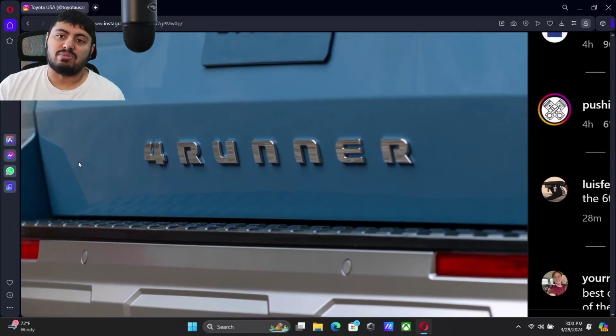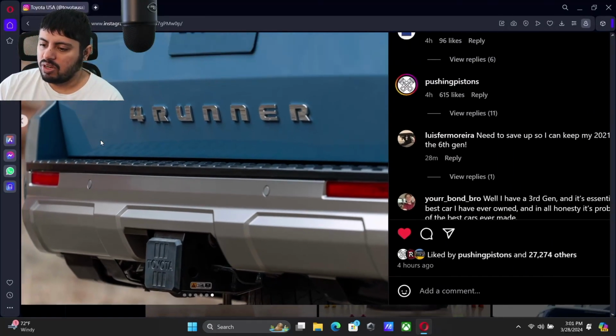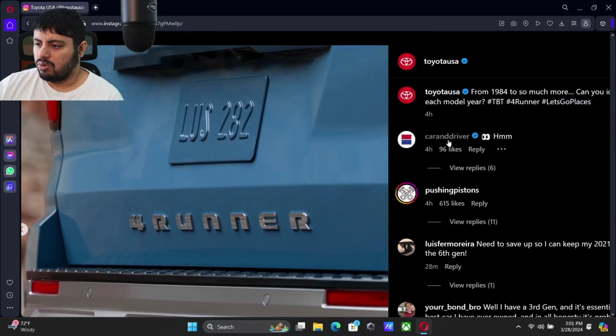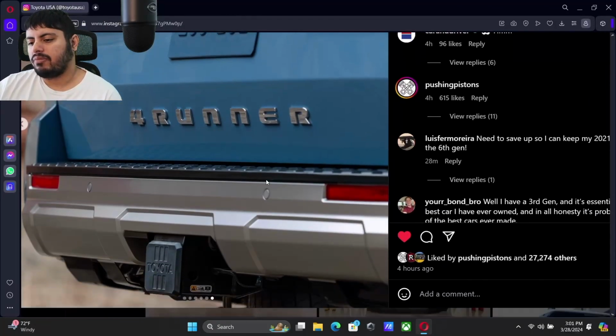whether it's going to say... obviously it's probably not going to be a V6 or the V8 anymore. It's probably going to be the same engines that are on Tacoma, the 4-cylinder turbos, and then we'll have our hybrid versions as well. There's not really much to get from this image, but we do know that this is our first official teaser of the new 4Runner. And from the back, it looks very nice, as it should.